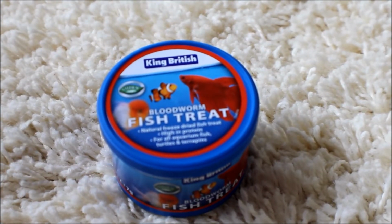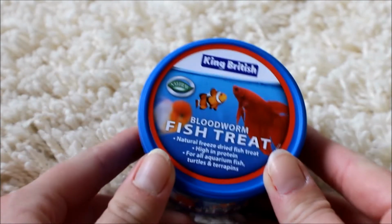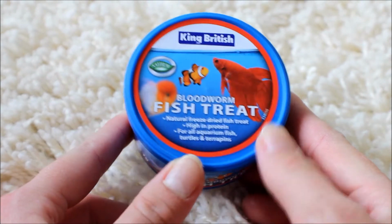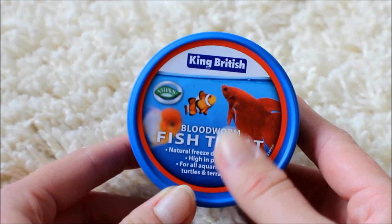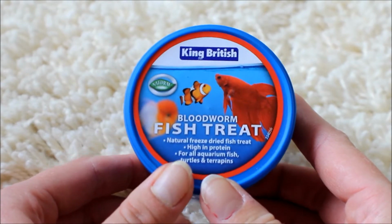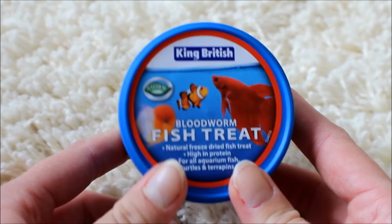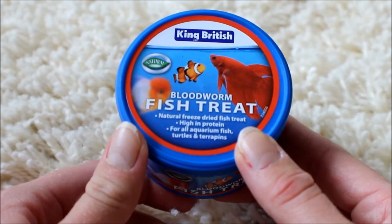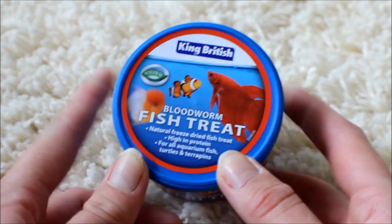So the last item that I bought is actually from Pets at Home and not from the local pet shop, and it's just these bloodworm fish treats. So they're basically fish treats, and I'd never heard of these, but I just thought it'd be interesting to add them into the Betta's diet for a kind of variety, and it hopefully will make a nice healthy diet for him or her. And these are just bloodworms, and it's by King British, and it just says here natural freeze-dried fish treats, high in protein for all aquarium fish, turtles and terrapins.